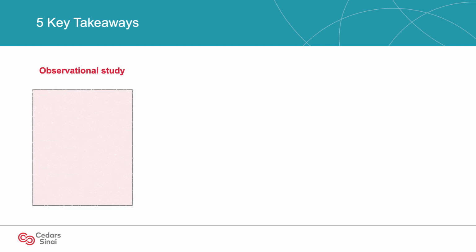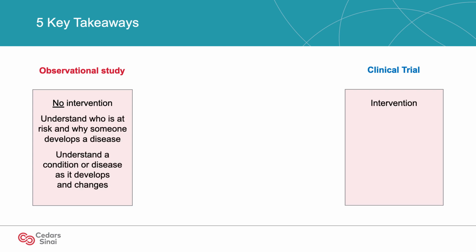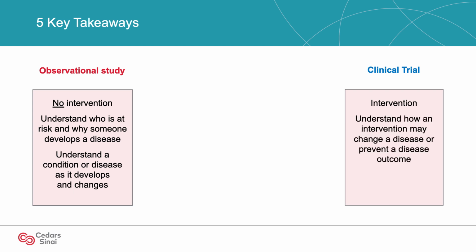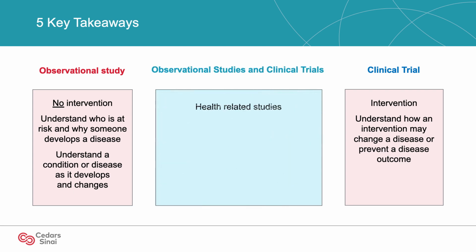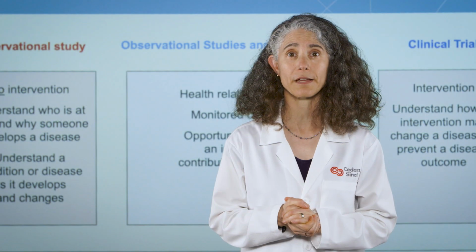In summary, here are some key takeaways. An observational study has no intervention, while a clinical trial has an intervention. An observational study can help us understand who is at risk and why someone gets a disease, as well as to help us understand a health problem or a disease as it happens and changes. A clinical trial helps us understand how an intervention may change a disease or improve a disease outcome. Together, observational studies and clinical trials are both health studies that are monitored closely and provide a way to help scientific discovery.